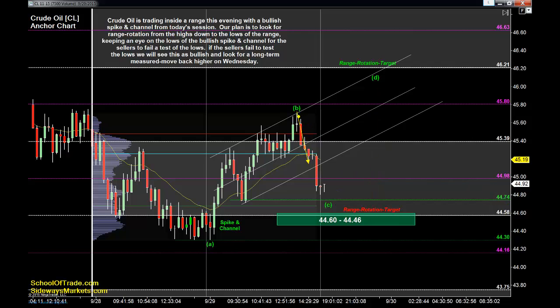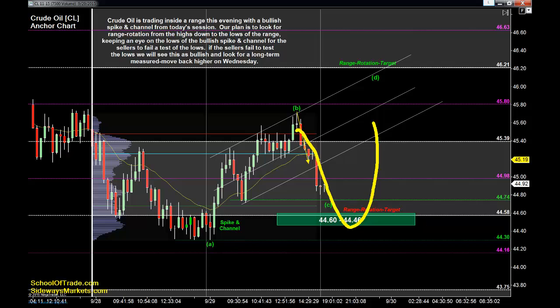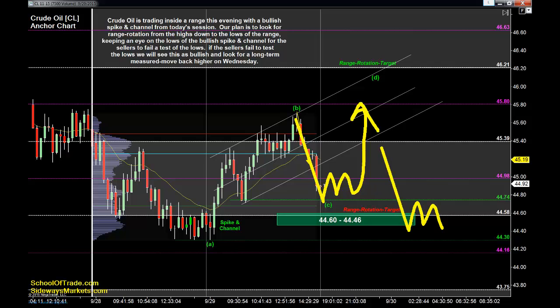If we do just collapse all the way back down, that will be nothing more than what we talked about last night. Range rotation, range rotation, range rotation, right? Back and forth. We'll be looking for buying opportunities there too. So seller failure is the name of the game right now for crude. Either you're at 44.74 or you're down around these lows.